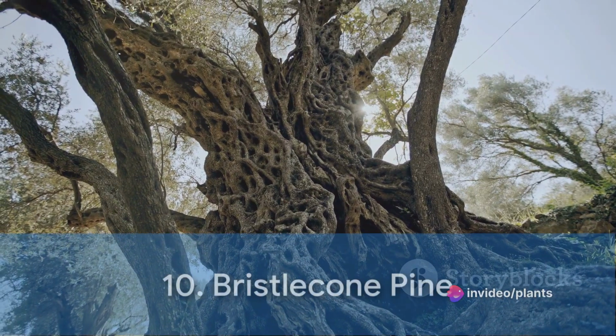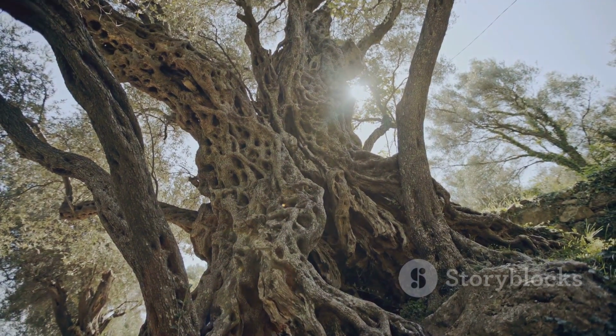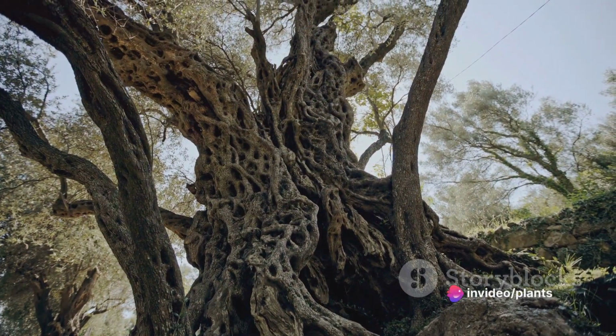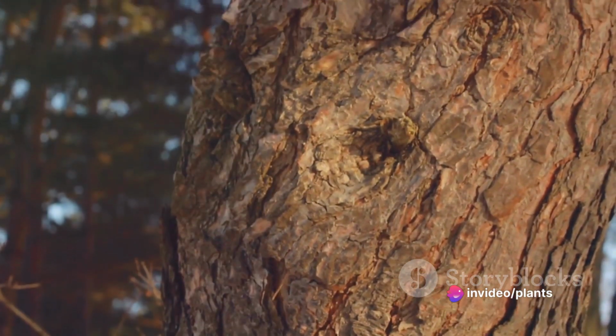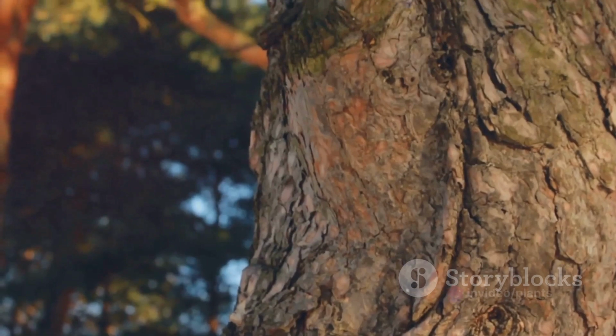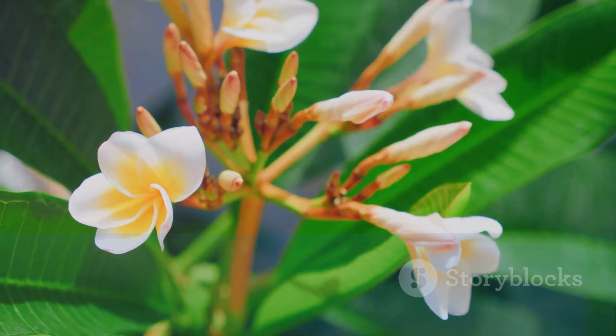Next up, we have a plant that can live for thousands of years. Yes, you heard it right. Meet the bristlecone pine. This plant is a living testament to the resilience of life itself, standing tall and proud for millennia. Each gnarled branch and twisted trunk tells a story of survival against all odds.